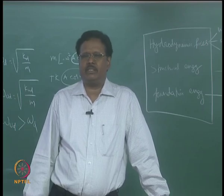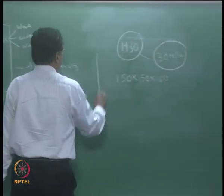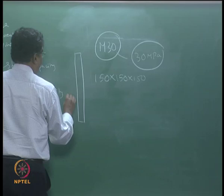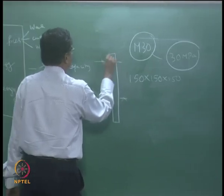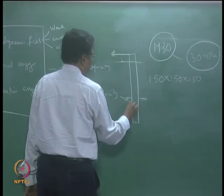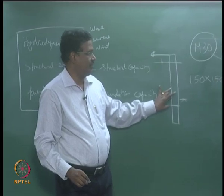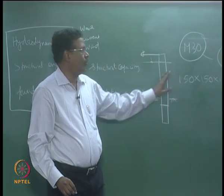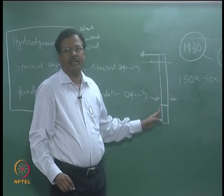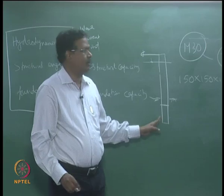If the foundation capacity is not adequate, suppose there is a freestanding pile, this is your bed level, this is your water level, you apply a load like this. Suppose you put the pile only here, you stop the pile here, there is no sufficient embedment depth, then the whole pile will fall down because of inadequate soil capacity.